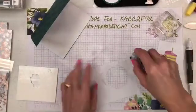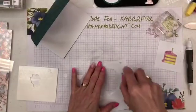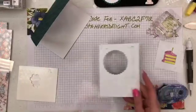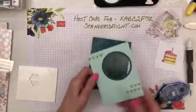All the way around with that. And place my window sheet right on there. Okay, so this is going to go right here.